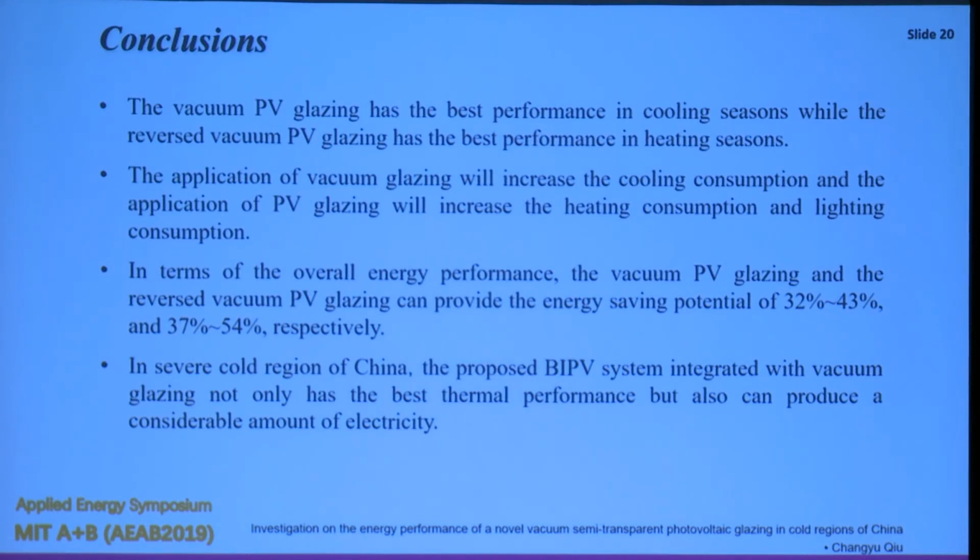And so here's the conclusion. We know that the vacuum glazing can be beneficial for cooling, and the PV glazing can be beneficial for the heating. But it also has some limitation, because the vacuum glazing may not be that good for the summer, and PV glazing may not be that good for the winter. But combining the vacuum glazing and the PV glazing together, the overall energy performance can be very good in cold region of China. Thank you.